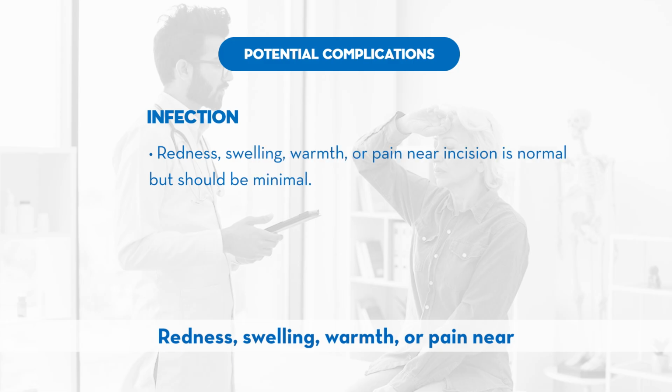Redness, swelling, warmth, or pain near your incision is normal. This is your body's reaction to your tissue being insulted. However, this experience should be minimal. If these symptoms worsen and the pain is intense, you may have an infection.